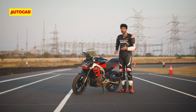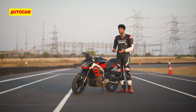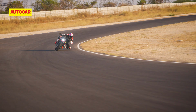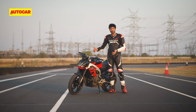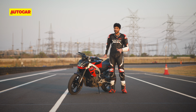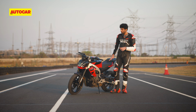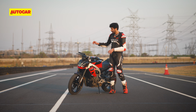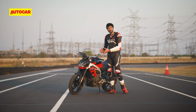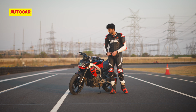Another aspect about Coast is that it's a very flowing circuit. There are very few hard braking zones and almost no zones where you're repeatedly on the brake. So where everyone complains about the front brake fade on this motorcycle, and it is an issue, it's not an issue at Coast. We'll have to see what it's like at other tracks, but I suspect you will want to look into better brake pads, better fluid, maybe a better master cylinder, but one, both, or a combination of all those 3 things should fix that issue.